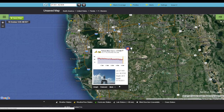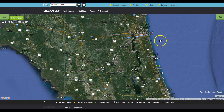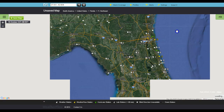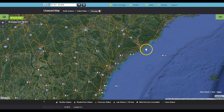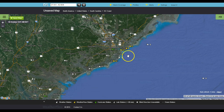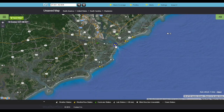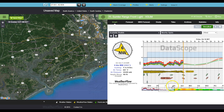on Wednesday. All right, so I'm going to go to Charleston, South Carolina, back to our neck of the woods at Chucktown, and take a peek at what's going on right now in our area. So here's our west-northwesterly land breeze occurring at 6 knots. It's always very light wind to start the day for these land breezes.